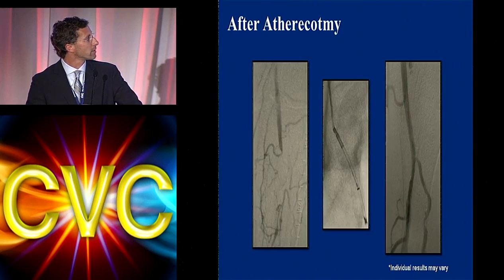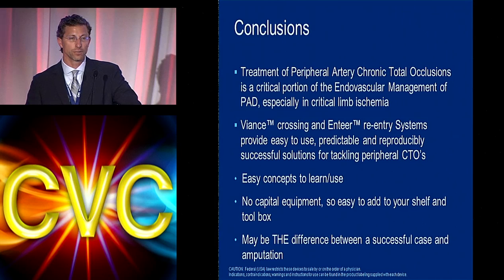And after directional atherectomy, you see we've got a nice result with brisk flow into the peroneal. This patient actually healed his wound as well. So that's just an introduction to the Vionce and some novel ways you can use it to cross CTOs and then treat CTOs. They're very easy concepts to use. There's no capital equipment. You just put them on your shelf and use them when you need them. And crossing a CTO may be the difference in a successful case, saving that patient's limb from amputation.